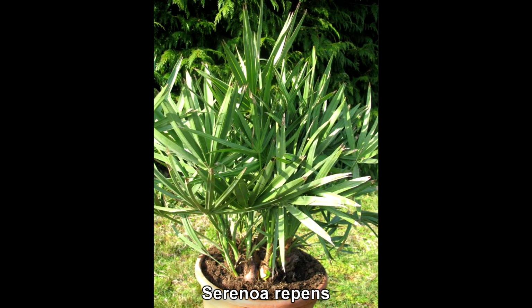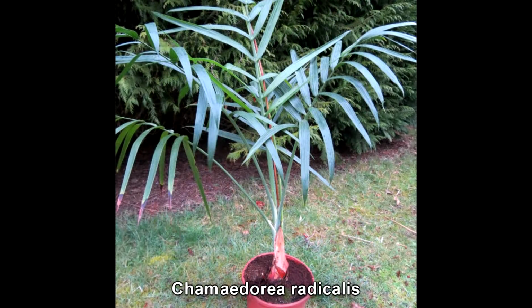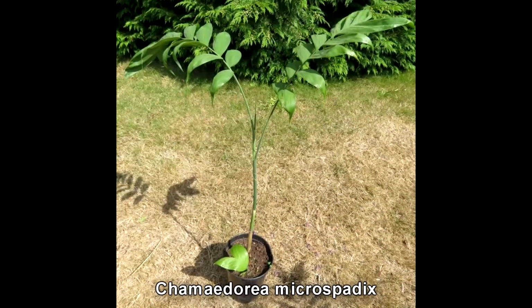Serenoa repens, hardy to -8 according to the supplier, died at -3, -4 degrees centigrade, even though they were protected with a fleece bag. Chamaedorea radicalis, hardy to -8 according to the supplier, died at -3, -4, even though they were protected with a fleece bag. Chamaedorea microspadix, hardy to -8 degrees centigrade according to the supplier, died at -3, -4 degrees, even though they were protected with a fleece bag.